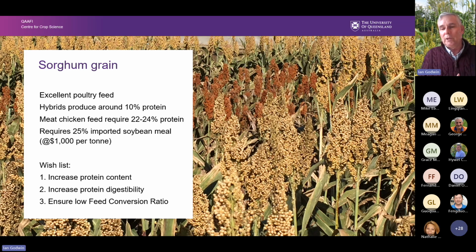They also want to ensure that they get a low feed conversion ratio. Now, the feed conversion ratio is the thing that the poultry industry uses. It says to get 1 kilogram of chicken, how many kilograms of feed does that chicken need to eat? And in most commercial industries, it's around about 1.5. So 1.5 kilograms of feed is required on a per chicken basis to produce 1 kilogram of chicken, live weight, not necessarily meat only, but live weight of the chicken.